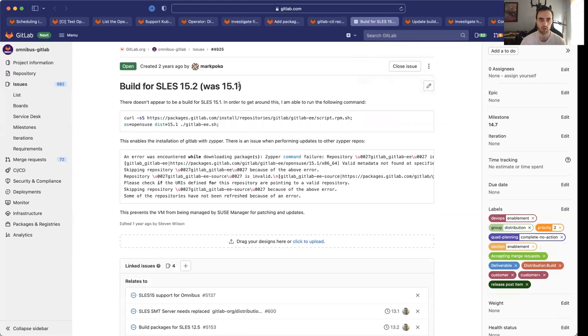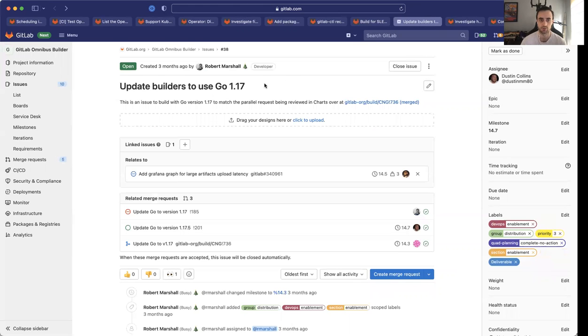So we do have a couple more items here. We are actually going to build for SLES 15.2 in 14.7. And we're going to upgrade our builders to use at least Go 1.17. And we're actually going to be building on 1.17.5.